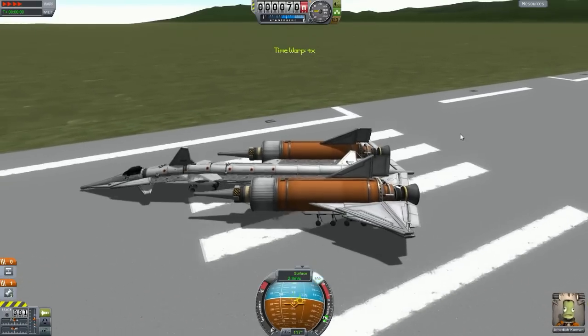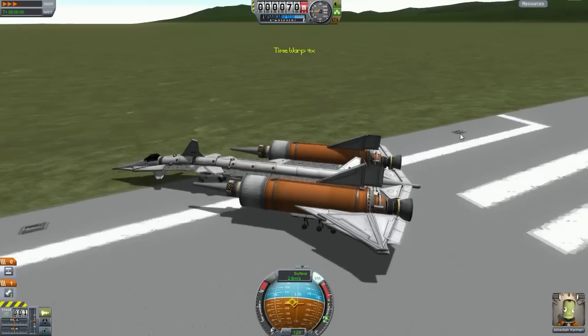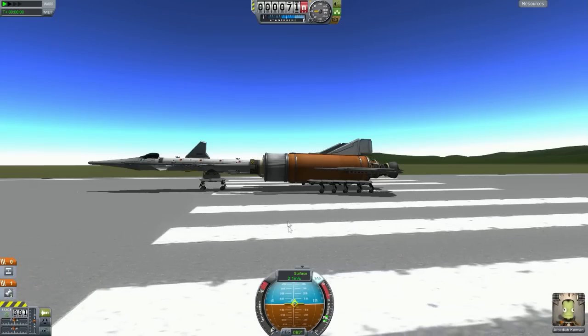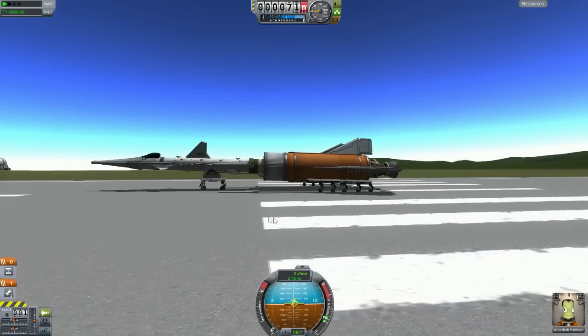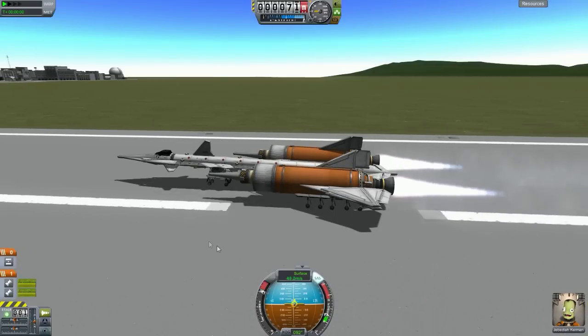Anyway, this is also made by Addict245. It is known as the... have a guess? You guys want to guess what this is? Pop quiz. What is it? It's the SR-71 replica. What else? This actually looks like the SR-71 except for the color. That's always an issue, the color, of course, right?